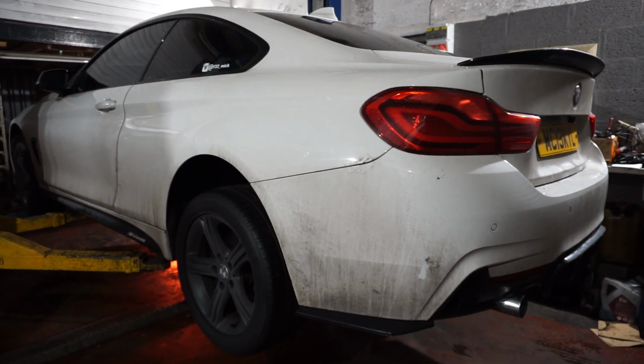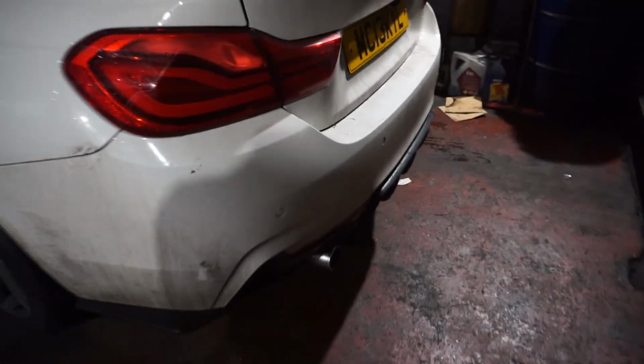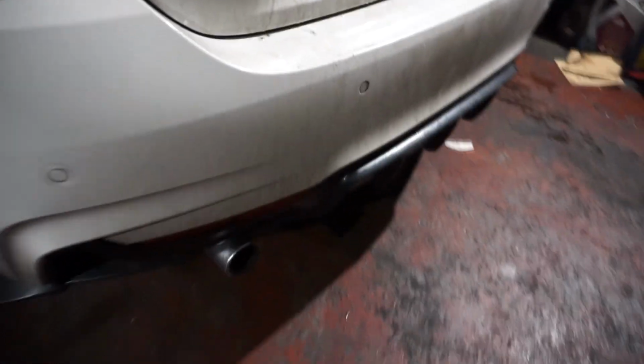It is, just coming down. And what I'm going to do as well is, I'm keeping my back box, but I'm going to take the tip off that, and then I'm going to get it welded up.